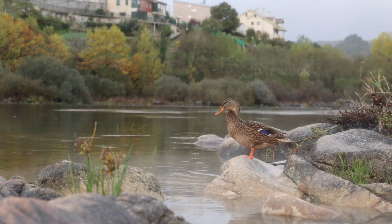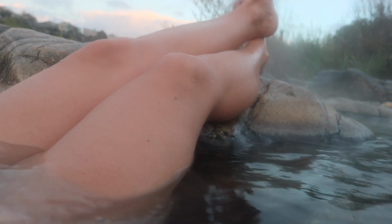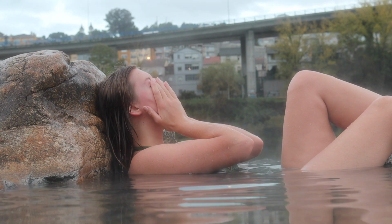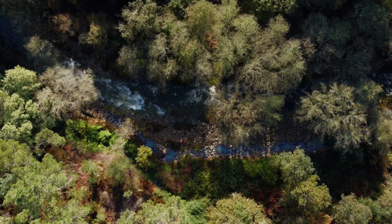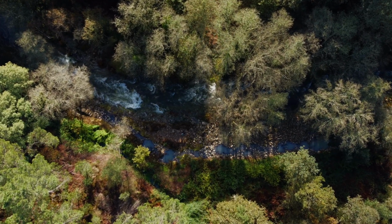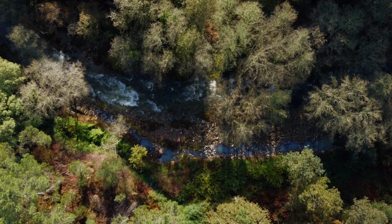I think the river is slightly tidal because the levels rose throughout the morning and the cold water flooded into the pool that I was in, so I think it's a bit hit and miss as to whether you get a nice natural pool or not. But next up we're going deeper into nature, and definitely the most beautiful and quiet spot of the three.